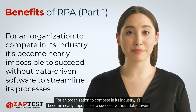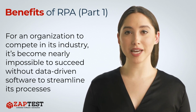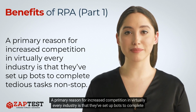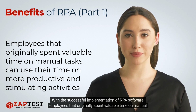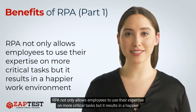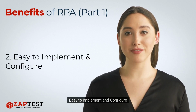For an organization to compete in its industry, it's become nearly impossible to succeed without data-driven software to streamline its processes. A primary reason for increased competition in virtually every industry is that they've set up bots to complete tedious tasks nonstop. With the successful implementation of RPA software, employees that originally spent valuable time on manual tasks can use their time on more productive and stimulating activities. RPA not only allows employees to use their expertise on more critical tasks, but it results in a happier work environment.